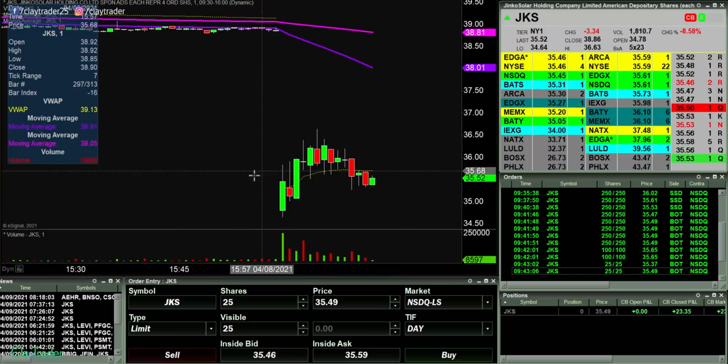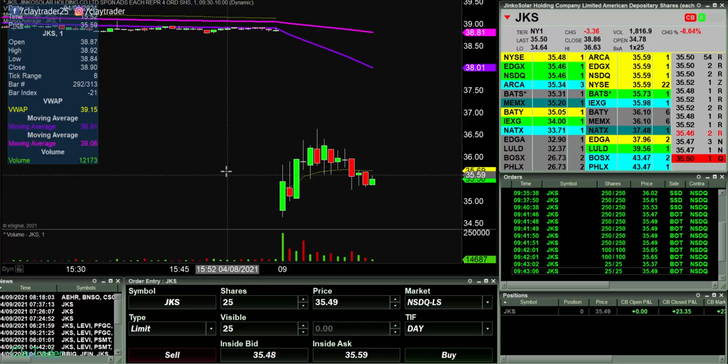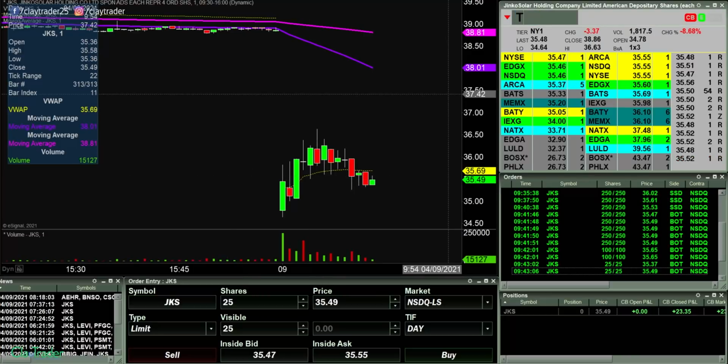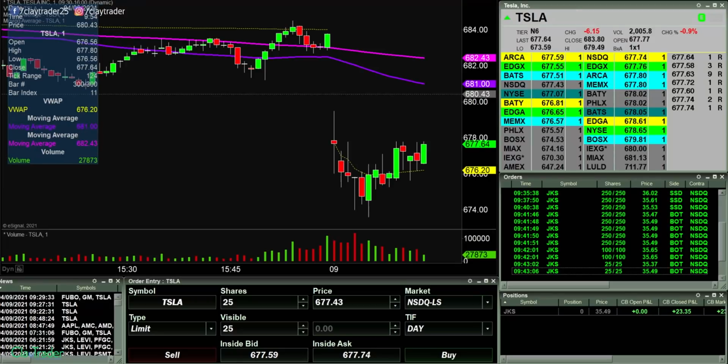Well, I definitely like that area right there at 35.25, but I love that area up there. In fact, I kept adding, and I got a breakdown, but not nearly the breakdown I thought I would get. So, in an embarrassing kind of way, that's kind of cool.